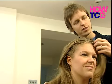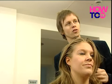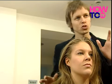Now, the other area I really want to focus on, because you want to keep this length, is the fringe. Now, the cow's lick's already kind of determined a couple of things for us, but you have this longish, I mean, this is basically a long fringe at the front there. What I would like to do is cut that just either on the eye or just below the eye. And I think that'll really create a completely different hairstyle here. Whether it's curly or straight, it'll make it look much, much cooler, which I'm sure you'd like.